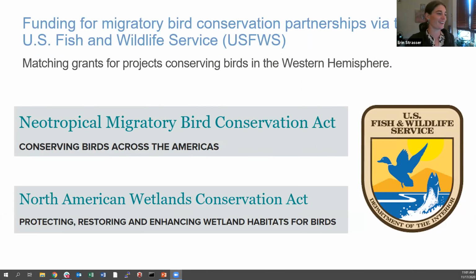But I want to go over this a little bit quickly because there are ample resources on these funding opportunities online. I just want to point out these opportunities and how we can use these to fund more Motus-based research to understand grassland bird movements, demographics, limiting factors, connectivity, all of the important stuff.